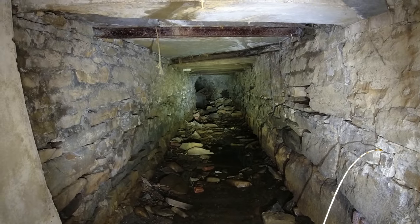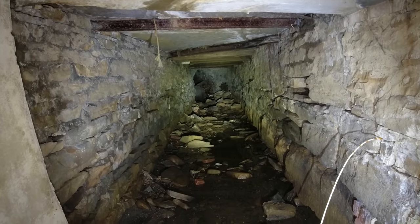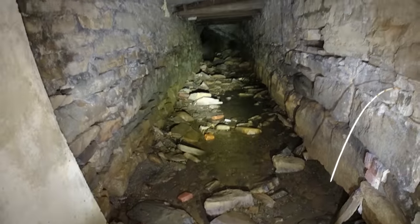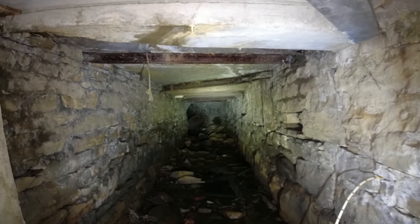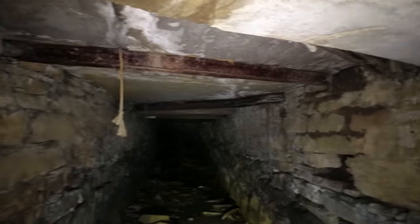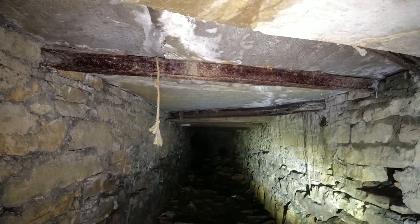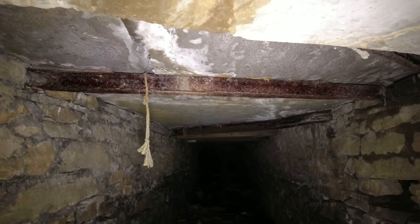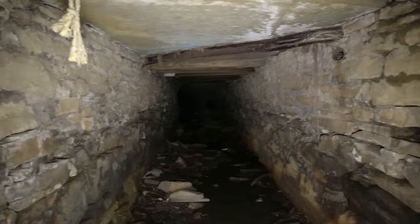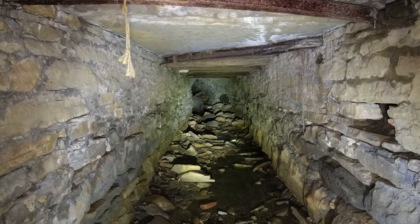This is constructed out of stone and it's really bad. I don't know how far I'm gonna be able to go. I'm not wearing the appropriate footwear for climbing over rocks, but we got concrete with some iron beams, and then it goes to stone and narrow gauge railroad tracks right there as supports. This is really old. Wow. All right, I'm gonna snap a few photos and we're gonna see how far we could go.